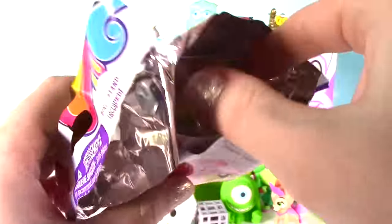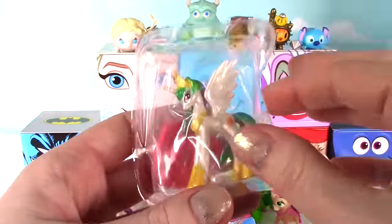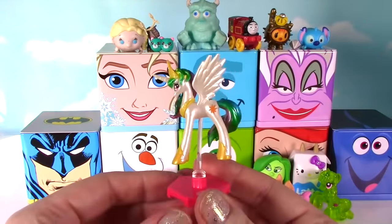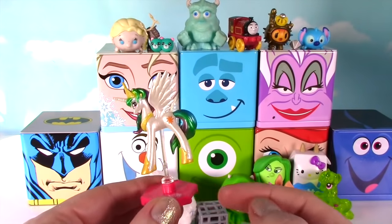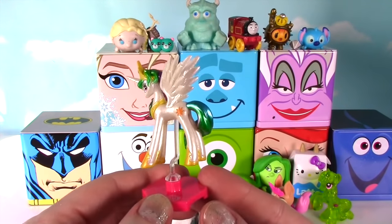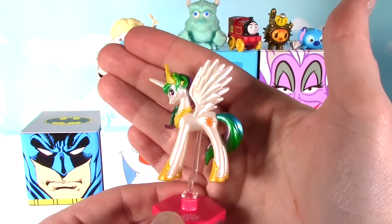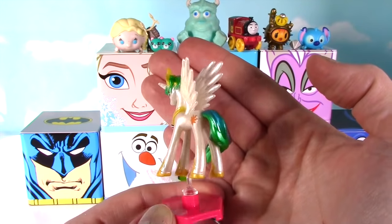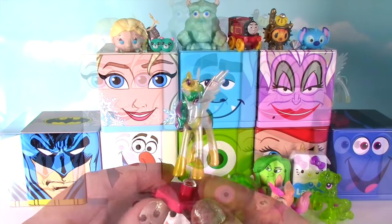Well, let's see who we get. Oh my goodness, who did we get? Oh my goodness, we got Princess Celestia. Look how pretty. Look how cool these are. Wow, I'm gonna open more of these. It comes with this display stand and it looks like she's floating. And look how pretty she is. Can you see her metallic finish? You see how shiny she is? You can really see on her tail. These are really pretty and super duper cool.